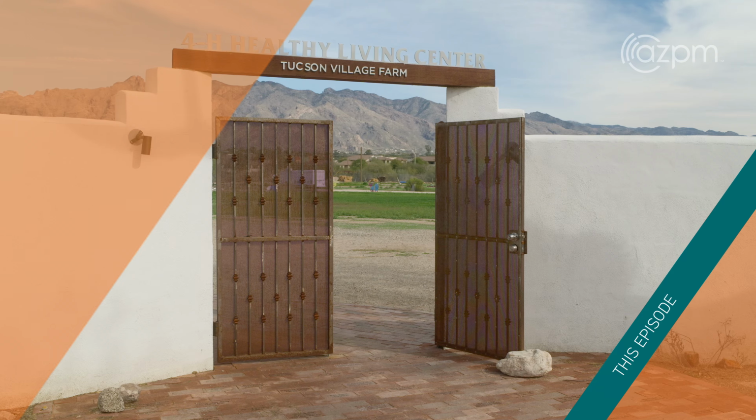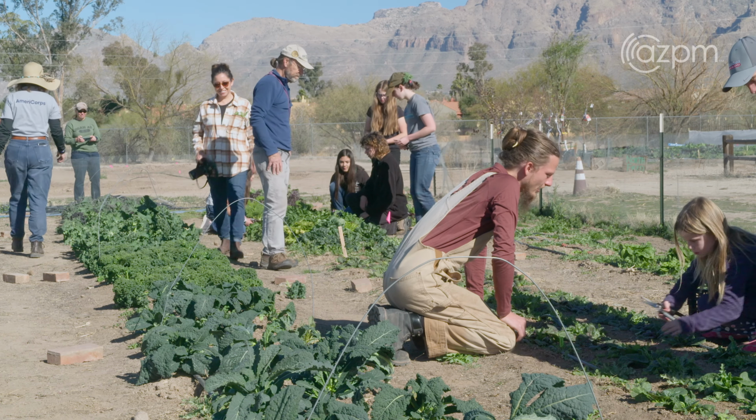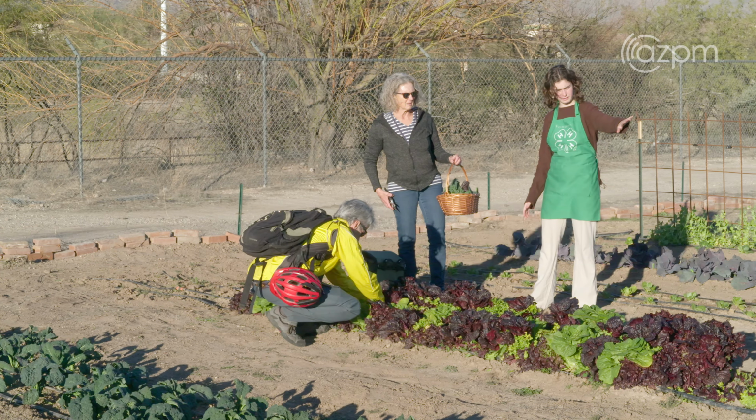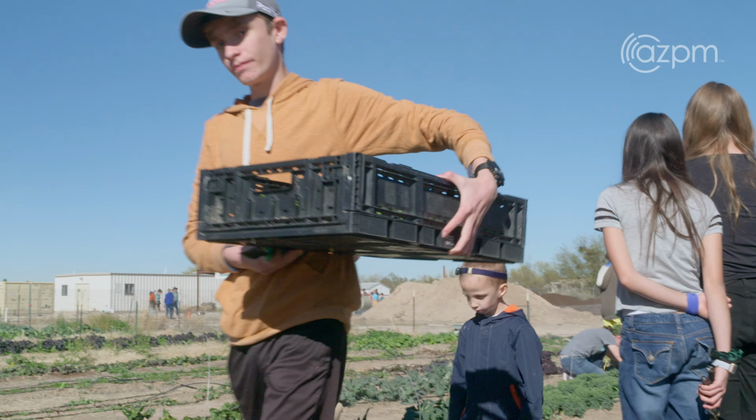We'll show you how this farm is growing food, fun, and community, learning life and leadership skills along the way. And that's really what we want to do, is have a young person connect with the farm and then grow just as the farm does.